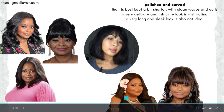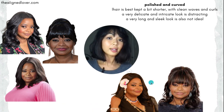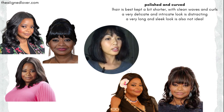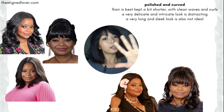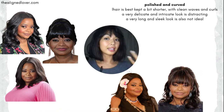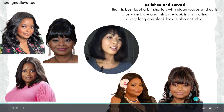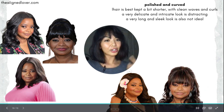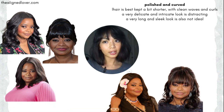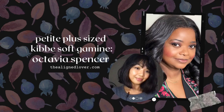And here it's a little bit too long, too polished, a little bit too sleek. And here a little too intricate. There's just a little too much going on. You don't have that clean, curving nature like you do here. There's just a lot of intricate curls, and the bangs are just very, very separated. So just watch out for these little details.